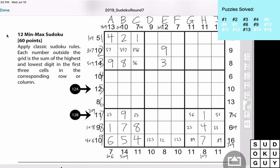Now let's look at this 11. If this is a 2, then we have 2 plus 8, but if it's a 3, we have 3 plus 8. That makes 11. Finished a box. Cool. Okay, so this can't be 5 or 7 anymore. It's got to be the 3. Now this is the only place a 7 can go.